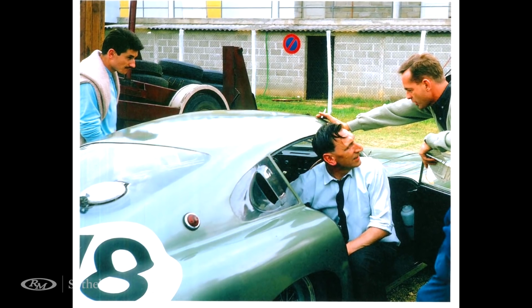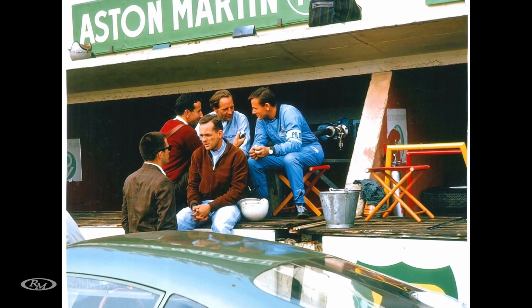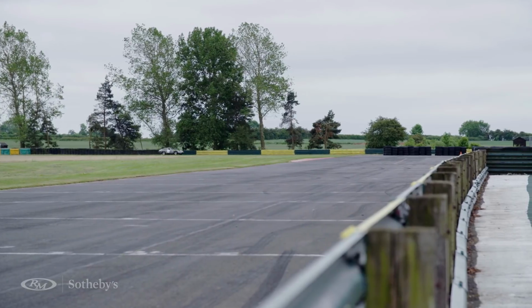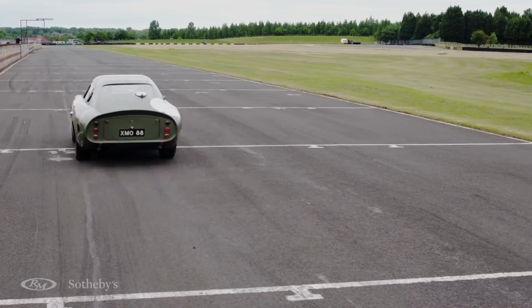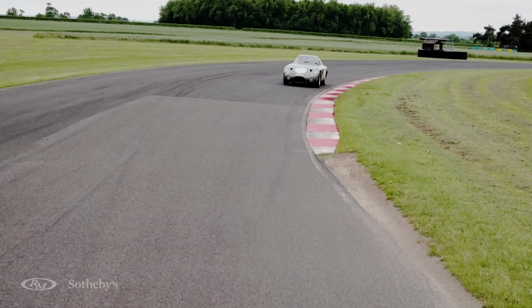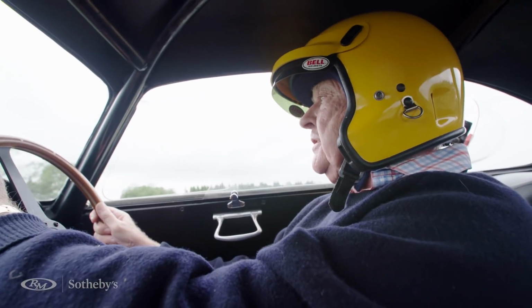And to sit behind the wheel of this car in the early 1960s must have been really quite formidable, which is why you had drivers like Phil Hill come along to drive the car. To me, this was the ultimate David Brown racing Aston Martin, and it's a serious piece of kit. Wonderful. It's a real thoroughbred. It never ever ceases to thrill.